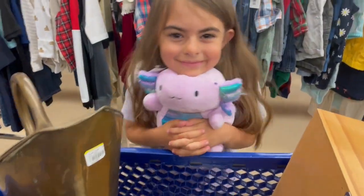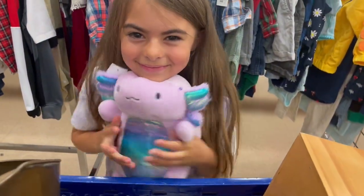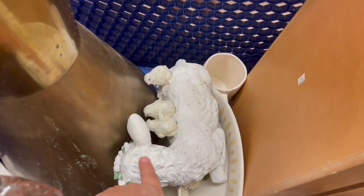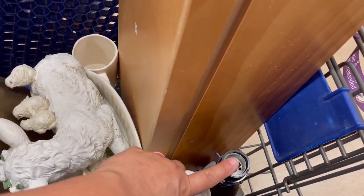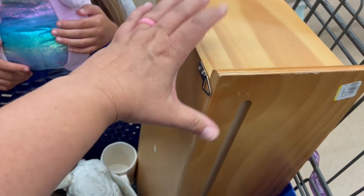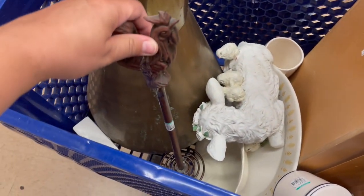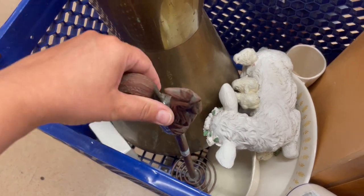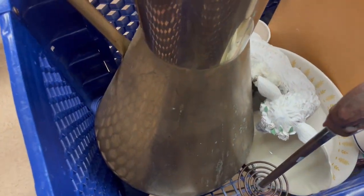All right, everyone. So this is going to be our haul for the Goodwill here. She's got her cute little axolotl squishmallow, and I'm going to go ahead and pick up this goat with the chicks and my Homer plate, this little butter dish, this little lamp that has a bird on it, this little cabinet we're going to paint up and do some fun stuff, so that'll be on a DIY upcoming, this little rooster paper towel holder, and this amazing brass piece here with awesome patina.